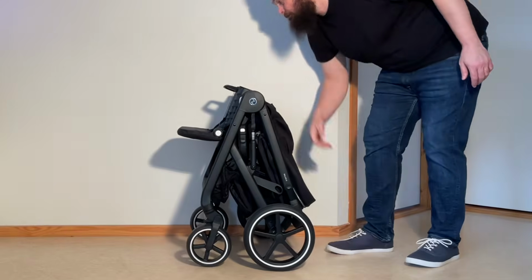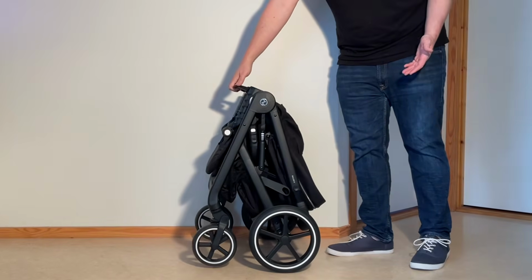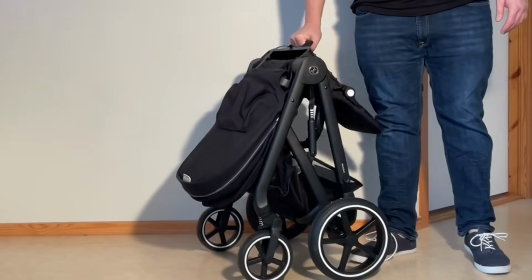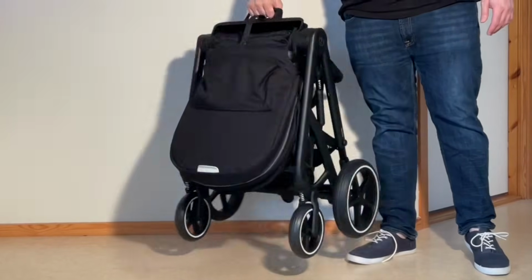to follow the handle down when folding does make for more bending, and even though there's a carry handle on the underside of the seat, the larger folded size, higher weight, and the fact that the seat frame opens a little when lifting the model by that handle all make the Balios feel a bit more clunky in my opinion when it comes to lifting and carrying.